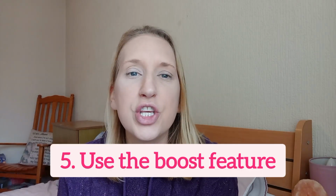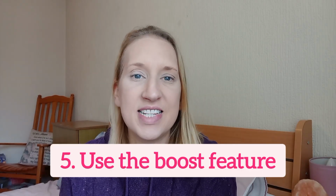Number 5 is to use the boost feature on Vinted to make it more visible for others. Now, if you are selling an item for quite a bit of money, sometimes using that boost feature is going to help you a lot, because if you're already selling it for 20, 30, 40 pounds or something along that line, then maybe having that little small fee taken out of it to be able to boost the visibility of it is going to benefit you more.